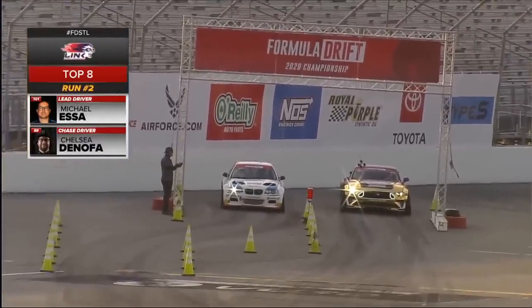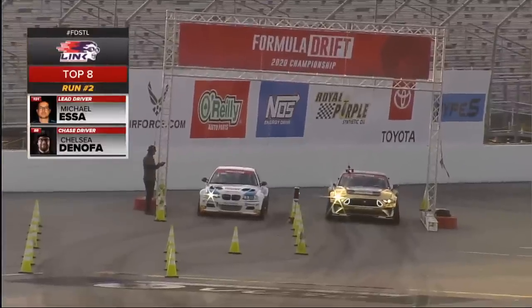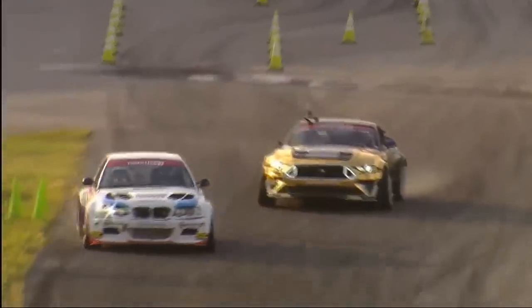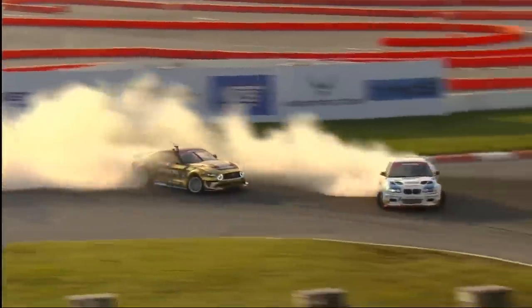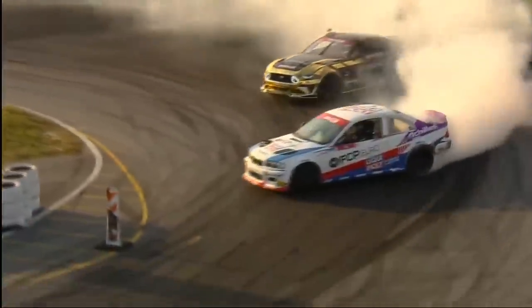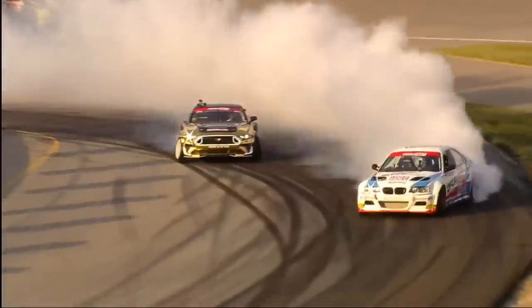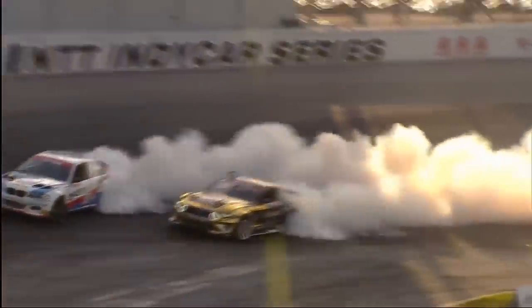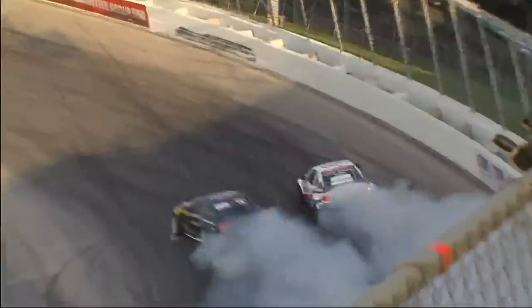Here we go. Michael Essa will lead. Chelsea DeNova will give chase. Who's moving on to the final four. Send it into that first outside zone. There goes Essa turning up the heat. Oh man, Chelsea DeNova getting lost in the smoke a little bit here as Michael Essa brings it around that front clip. Chelsea DeNova might be kicking back a little bit too much here as Essa delivers into that final outside zone. There's Chelsea up the bank.